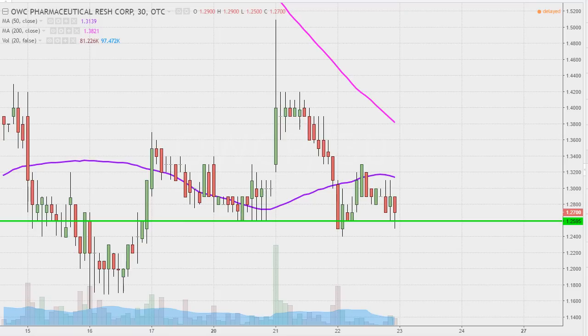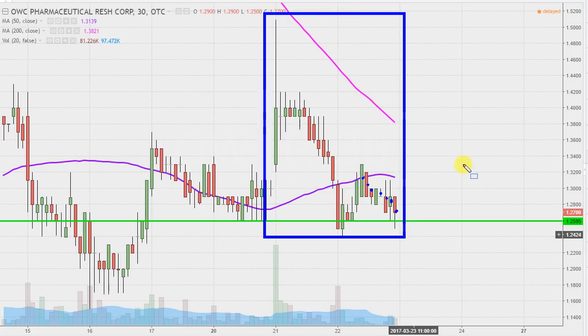Real quick, what do I mean by 30-minute in case maybe you're new to charts? Instead of each one of these candlesticks, as they're called, representing one day's worth of price action, which is what you would normally see, each one represents 30 minutes. So while this may look like a few weeks worth of time, it's actually just the past 2 days broken down into 30-minute time slices.